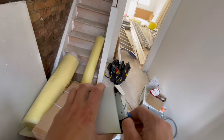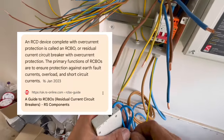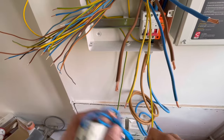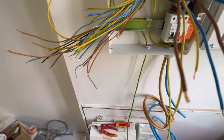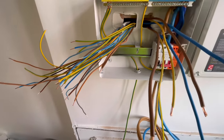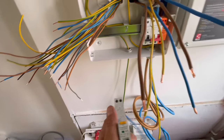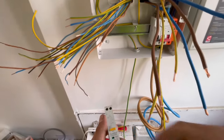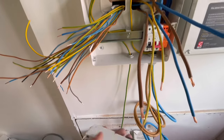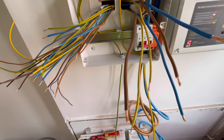We've got RCBOs for this one. The price of them has come right down from when they first came out and used to be quite expensive. Now they're actually okay, and they're a million times better in my opinion. In here you have 40 amps for the shower. So you've got protection for your cables, and an RCD built in, so it's two in one. Then I'll show you later the AFDDs we've also got for the sockets on this house, because it's an HMO.